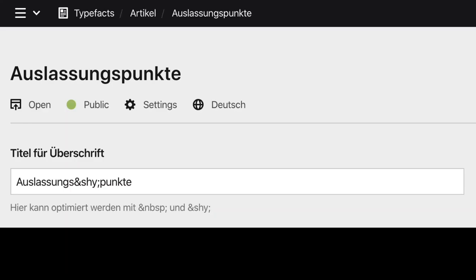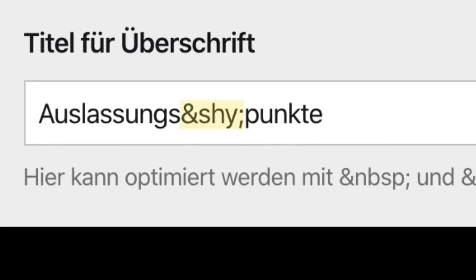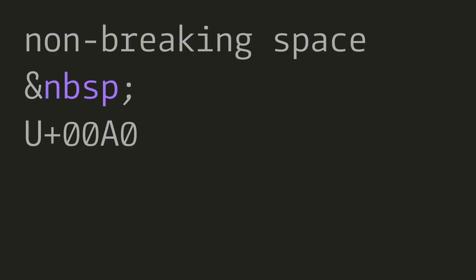We actually use this trick on the Typefex website. Our CMS has an extra field for the display title so that we have better control over the line breaks in the headlines. A similar method is to use non-breaking spaces. I use them all the time to prevent single words from sitting alone in the last line of a paragraph. Of course, you can combine soft hyphens and non-breaking spaces for the best results.